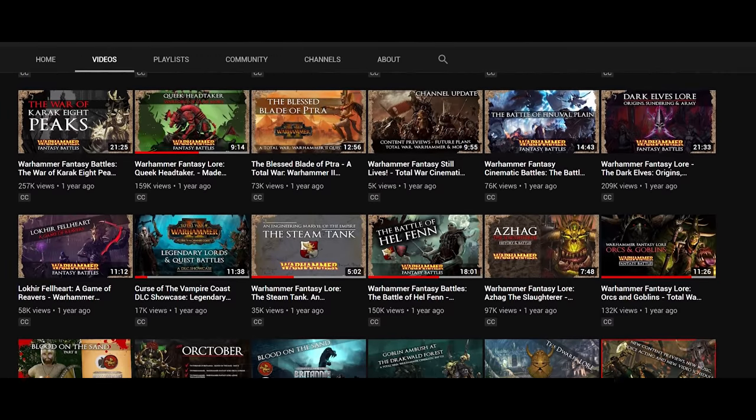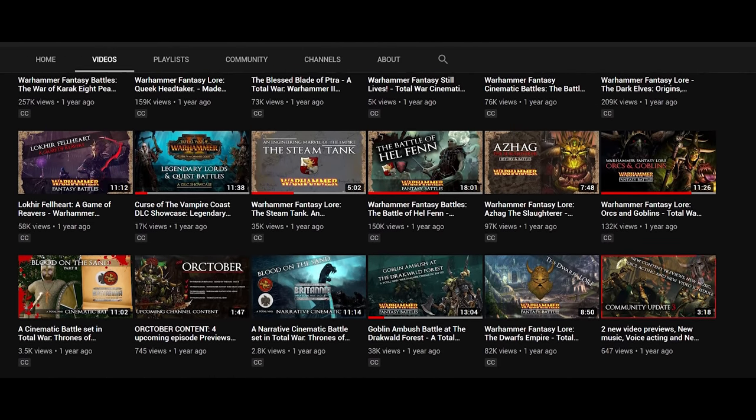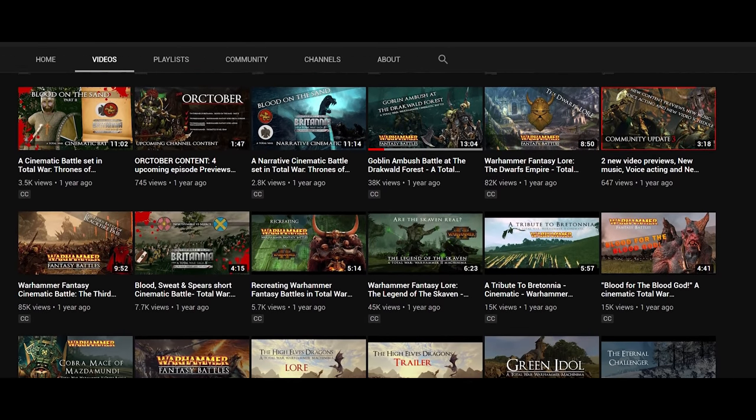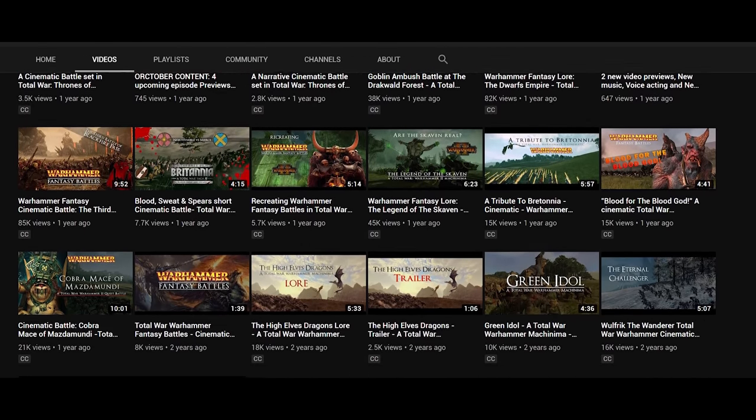I still remember admiring the Warhammer Fantasy minis on display back in the Games Workshop stores, and I never thought that the same minis I was looking at that moment would then be recreated in such a beautiful way a few years later. So needless to say, I was super happy to see a Total War game based in the Warhammer Fantasy universe.